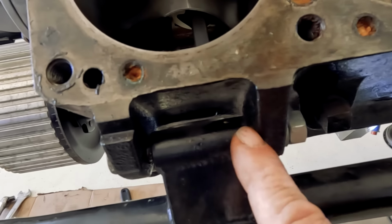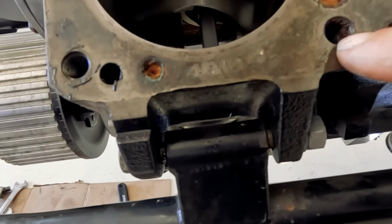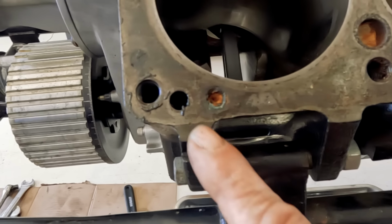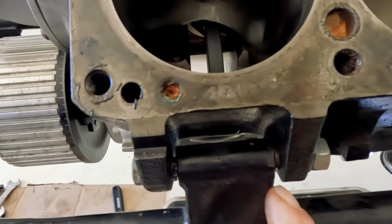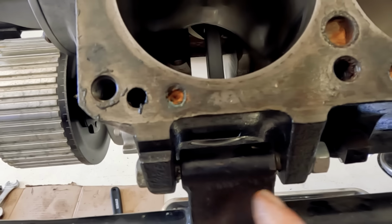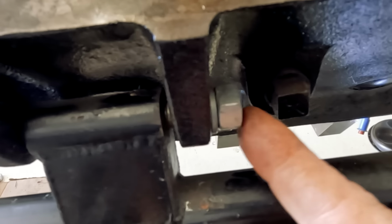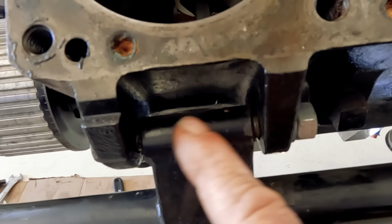So they left this loose, the gap on either side, because you don't want to stress the block. You could break it right here. You could distort the block and push a head gasket out. There's a lot of damage that can be done. So this would actually be left alone, or we're going to leave it alone. I'm going to put a slightly longer bolt with a nylock on the end of it, just so that it stays tight. But yeah, that's kind of got to float.